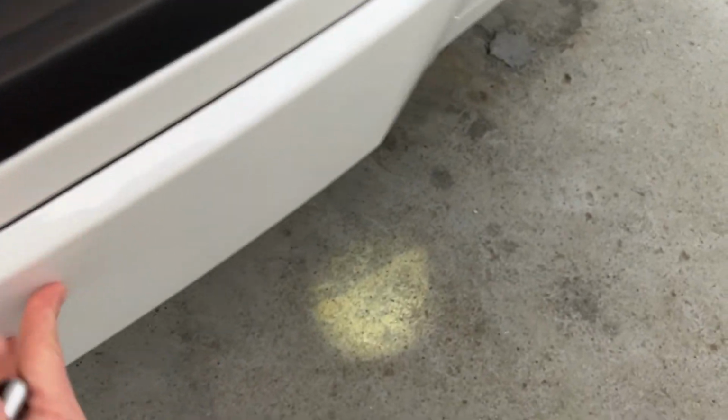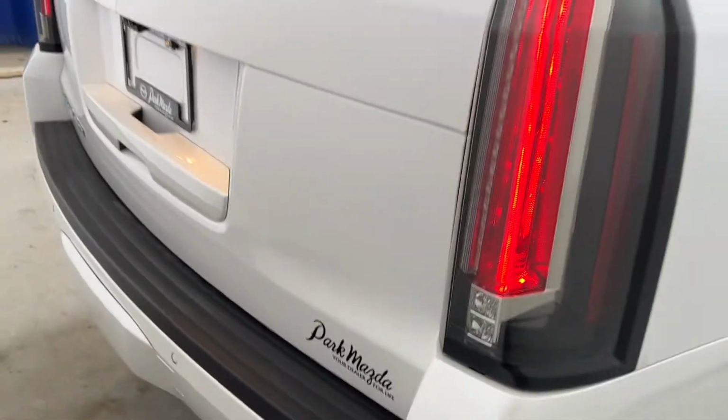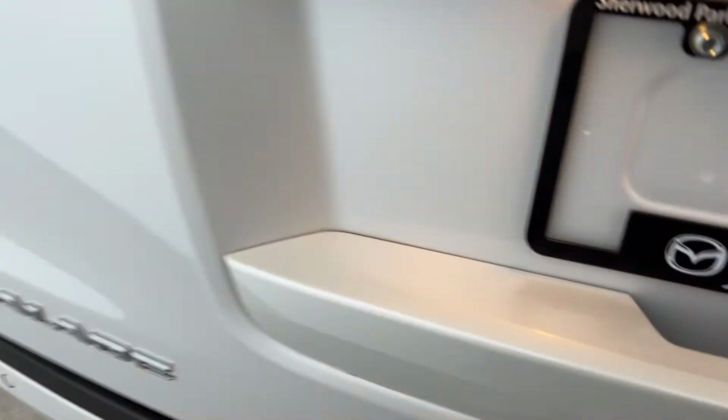In the back here, you can see those really nice rear tail lights, as well as the Escalade badge, rear parking sensors. Under here is where you can find the hitch receiver, and then you also do get your power lift tailgate. You can either open from the key here or from the button in the back, so you can pick and choose which one you want to do.